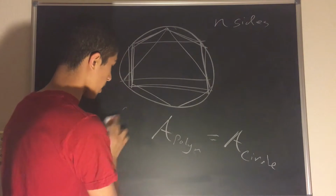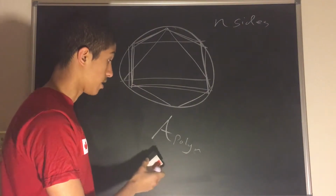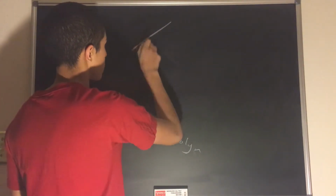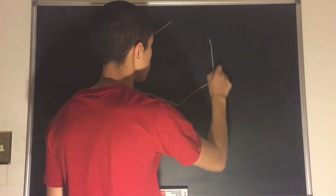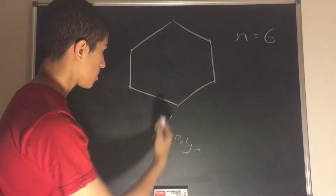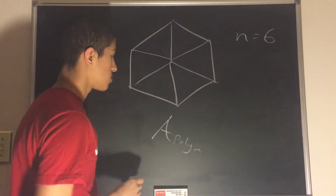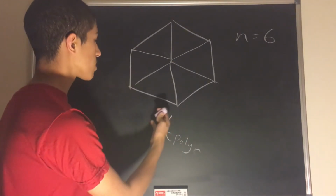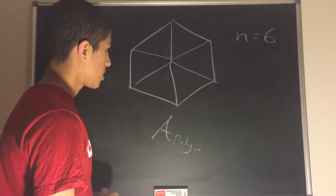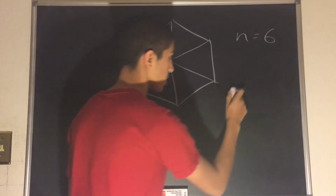So let's begin by describing exactly what the area function of a polygon n is. Because we have n sides, and because 6 is a very easy number, we will begin with the hexagon. So n is equal to 6. Now let's do something here. Let's triangulate this polygon. We divide this regular hexagon up into triangles, and each of these triangles will be congruent, and they will all be equilateral triangles, and we'll discuss that later.